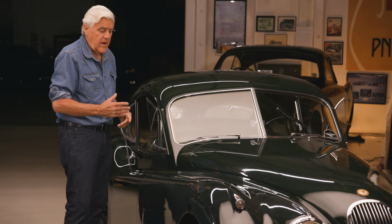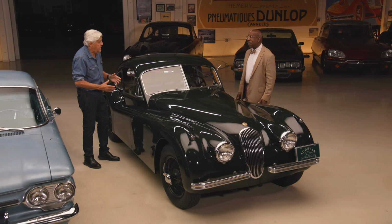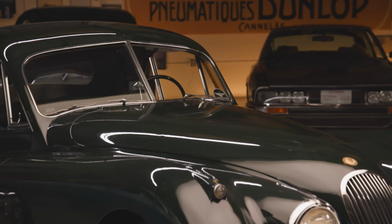This is still one of the great cars, and it's a classic, although there's really no official British racing green. Every year I meet half a dozen people who have a version of British racing green. Some are lighter, some are darker. This, to me, is what British racing green should look like. I'm not even sure if they called it British racing. They did not call this British Racing Green.